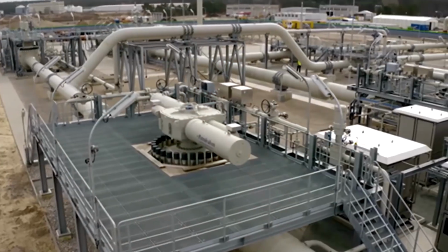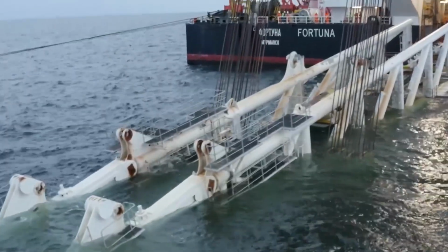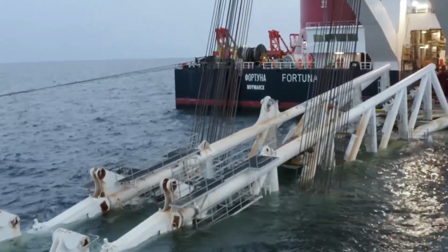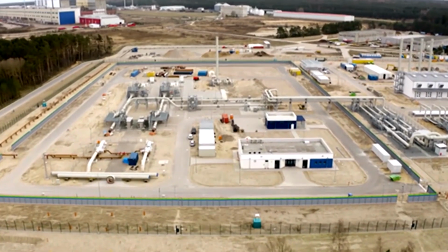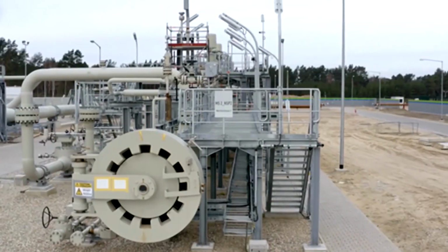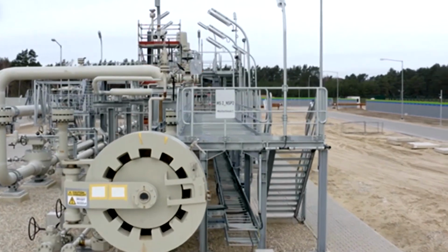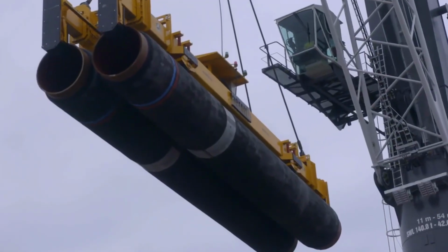But the work didn't stop there. The pipeline was built in stages, which meant that at certain points, sections had to be lifted back to the surface for connection, a procedure known as an above-water tie-in. This delicate dance between man and machine ensured that the pipeline was functional and resilient against the harsh underwater environment.